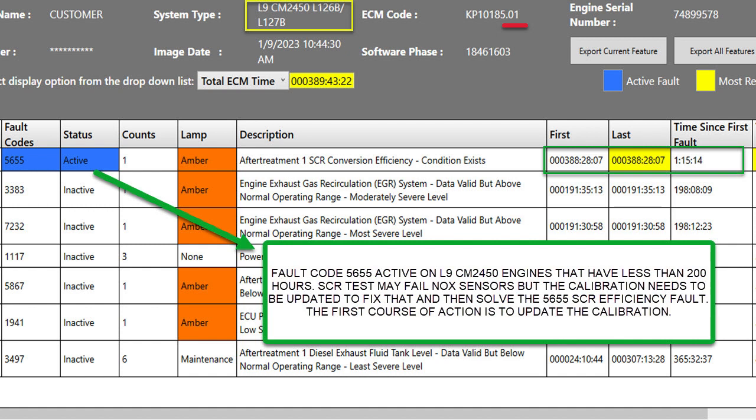So the calibration is KP10185.01. Remember that .00 would be the very first production calibration after field testing. So this is a very early or a baby calibration. As time goes on, that revision number might progress just a few numbers, or it might go up into the 40s. I've seen them as high as 47 or 48 on some calibrations.